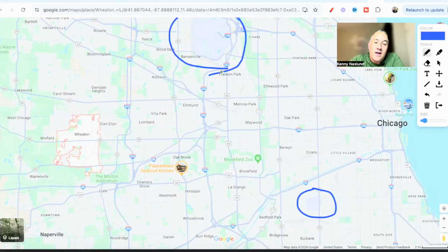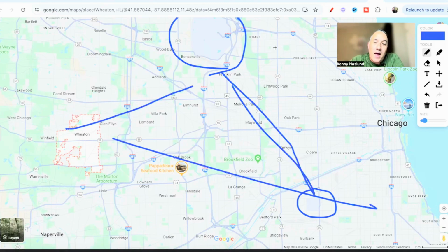O'Hare takes the cake. Between these two, we're talking about 29 miles and then 31 miles over here. So you're pretty close. Personally, if I'm flying in domestically, I prefer Midway because it's such a small airport. You're in, you're out. It's quick and easy.